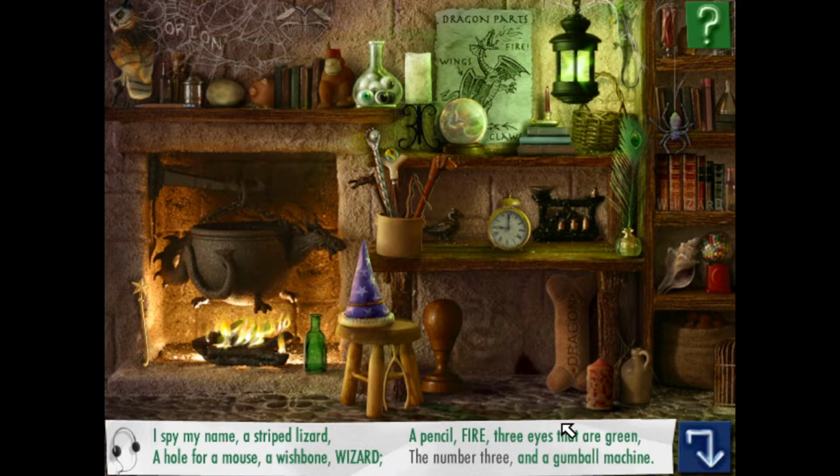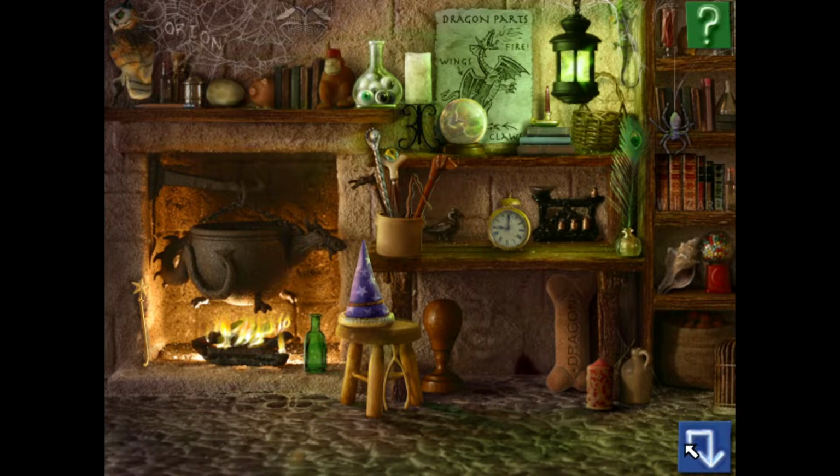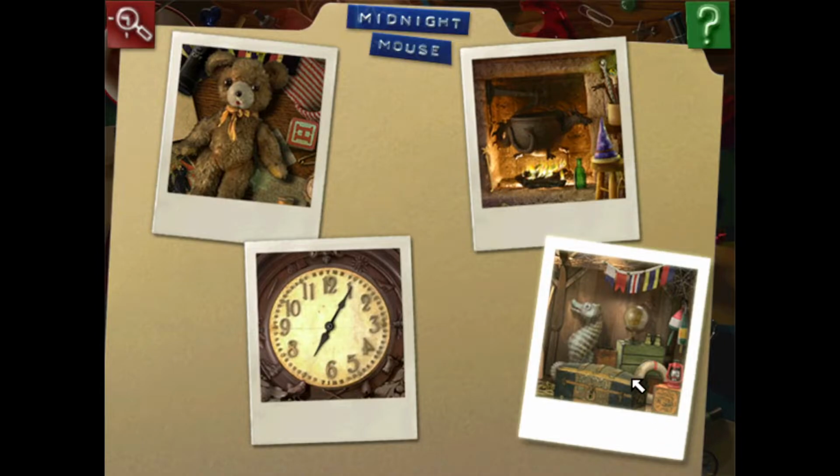OBS is being a real trooper today. A striped lizard. Oh yeah, it was right there. I remember us getting stuck on that one. Three. Damn it. Ah, they got me again. I gotta remember the bowling pin, if the bowling pin happens again.